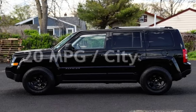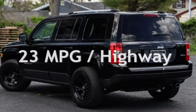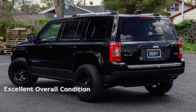Estimated fuel economy for this vehicle is 20 miles per gallon in the city, and 23 miles per gallon on the highway. This vehicle is in excellent overall condition.